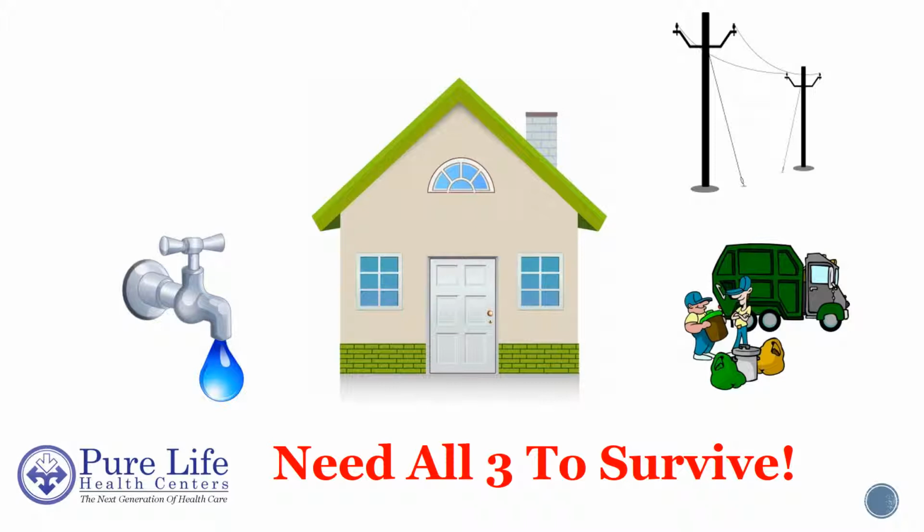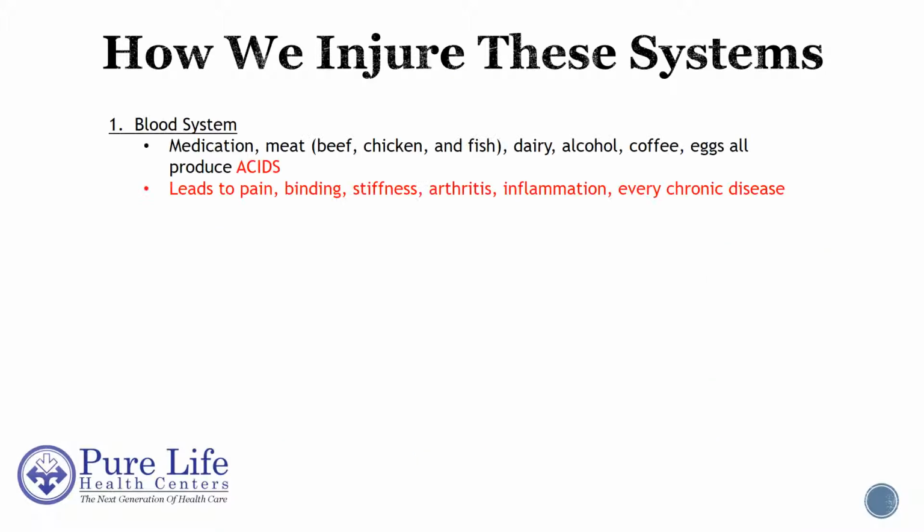And we're living in a day and age where we have literally damage to all three systems. How do we injure these systems? Number one, the blood system. Things that make the blood system very dirty and mucousy put a lot of stress on your body. Your blood pH won't change too much because your body has to keep it slightly alkaline, 7.2 to 7.4 pH. However, it takes a lot of energy to keep it that way if you're putting certain things in your body. Medication is some of the most acid-forming stuff. It destroys your bloodstream.